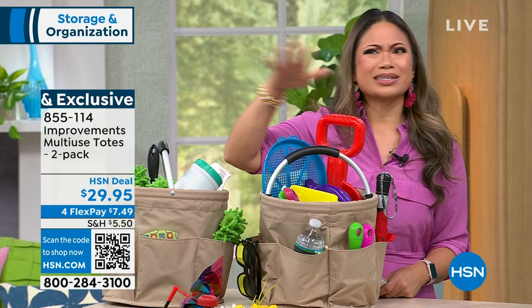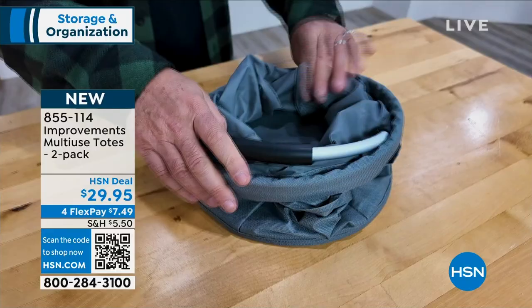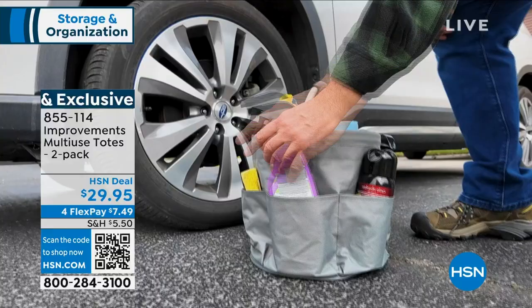And those plastic ones, scummy to the max. These are so nicely made. The construction is fantastic. And $30. You are literally paying $15 a tote. This is one of the best prices I've ever seen on something that really truly is beautiful, but so versatile. Absolutely, and for every member of the family.